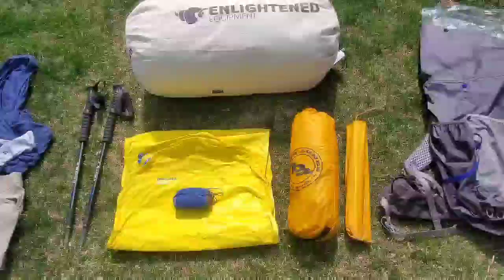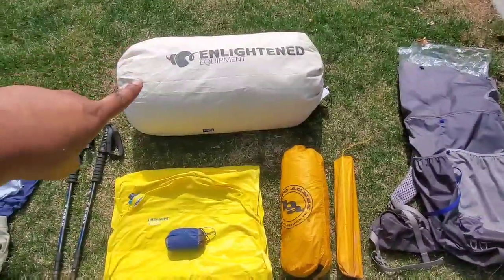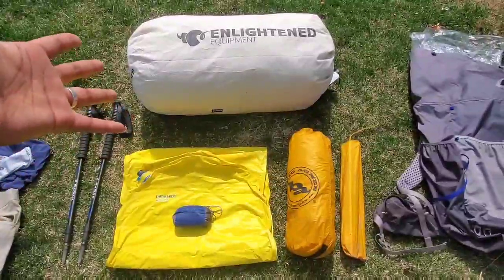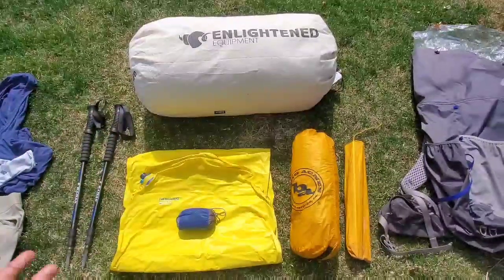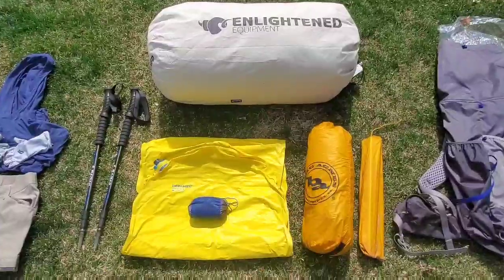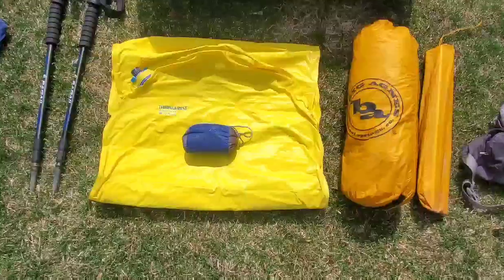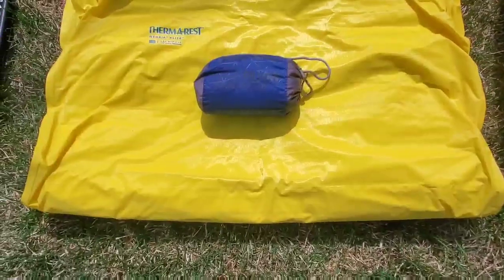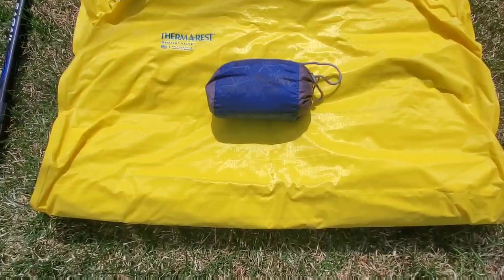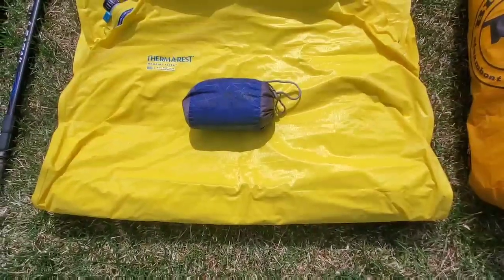Moving down to my sleep setup, I've got an Enlightened Equipment Revelation 10-degree down bag. Currently I just have it in its storage sack. You need to compress it down super small or just kind of leave it flying. I've got my Thermarest NeoAir XLite women's sleeping pad and an Aeros pillow from Sea to Summit, the premium regular size. It's actually a really nice pillow.